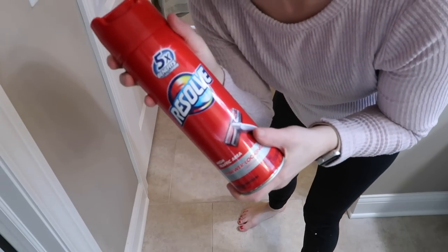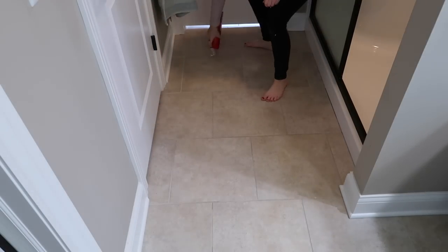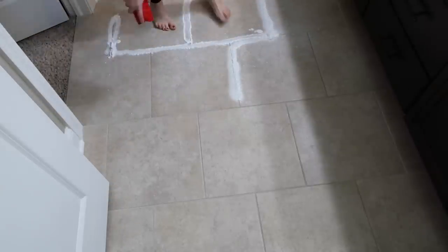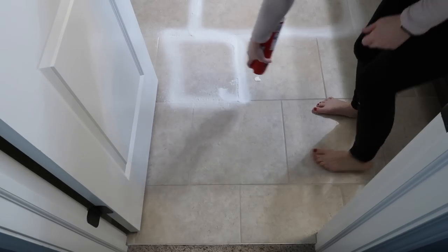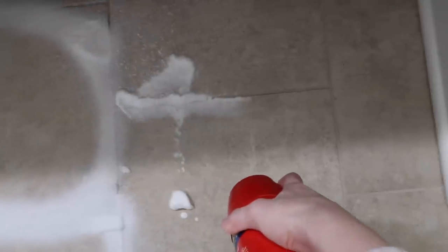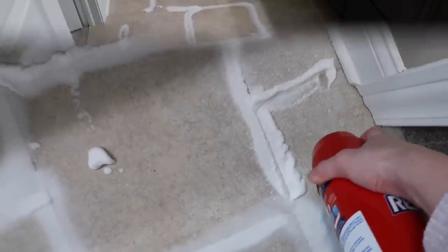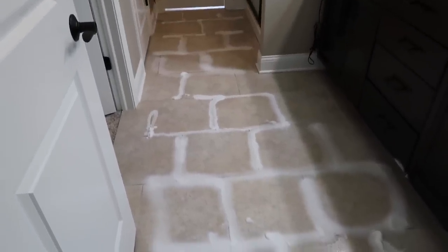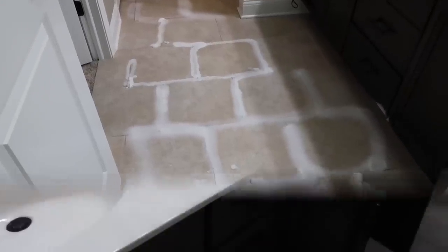So lately, to clean my grout, I've been using Resolve Foaming Carpet Cleaner, and I've been using it so much that I actually need to get a new one because it's starting to run out. I spray it on my grout in my bathroom and I let it sit while I go do something else. And then when I come back, I feel like I don't have to scrub as much because the carpet cleaner actually cleans my grout by itself. I really like it because the carpet cleaner just does most of the work, and then I have to go in and scrub a little bit, but I don't have to scrub as much or as hard as I would if I was using another cleaner.